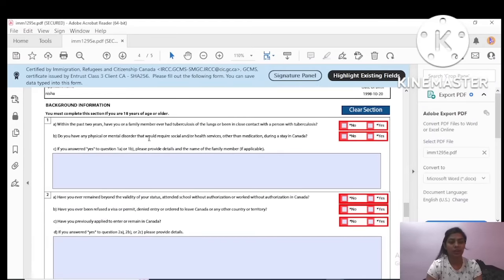And then here we come. You must complete this section if you're 18 years old or older. Within the past few years, have you or any family member had any disease of the lungs or close contact with tuberculosis? Okay. Do you have any physical or mental disorder?